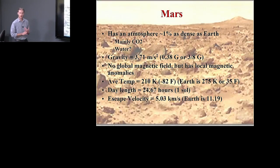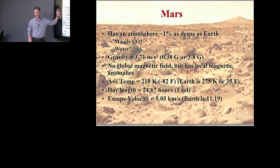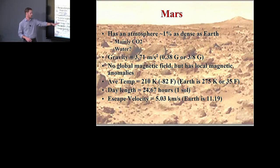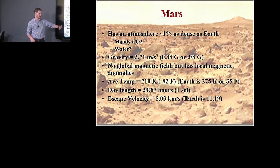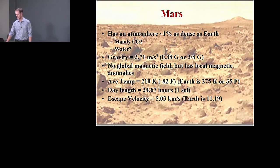Mars, remember, does have an atmosphere. It's only 1% as dense as the Earth's atmosphere, but that 1% in many ways makes all the difference. That atmosphere is mainly composed of CO2. There does seem to be at least ice water, possibly liquid, maybe very briny liquid water on Mars that may be useful for a variety of purposes. Gravity is about 3/8 Earth's gravity, so more than the moon, but substantially less than Earth. There's no global magnetic field, but there are some local magnetic anomalies. It's cold on Mars, but a more stable temperature. The day length is slightly more than 24 hours, which is a challenge, particularly for long-duration missions, for syncing up the Earth day versus the Martian day, or Sol time. So the astronauts and ground control might be out of sync. And the escape velocity is less than Earth, but more than the moon. Those are the high-level facts you should quickly be able to spot about each of these destinations.